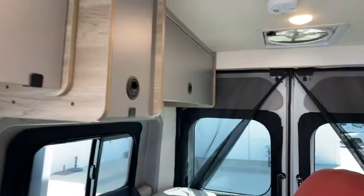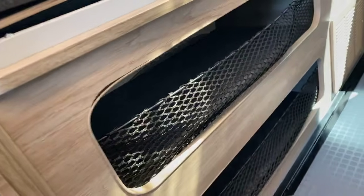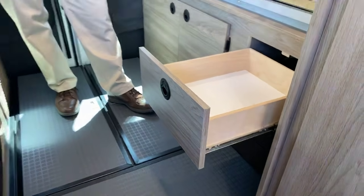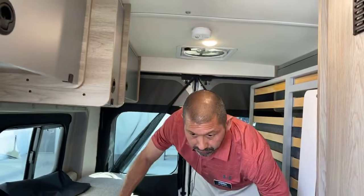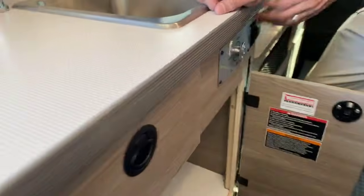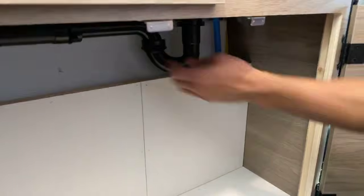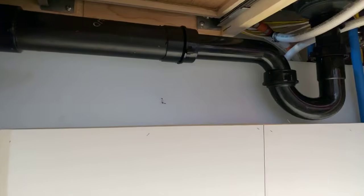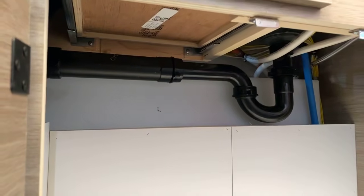More storage under here. You got plenty of storage. Those are deep storage too. And then here's a small drawer. So again, for it being such a short van, it's 19 foot 9 inches long, you get a lot of space. And then here's all your cabinet space under the sink. And if you look under there, here's your holding tank, your fresh water tank. It's 21 gallons. Everything's kept inside the coach, so it's a 4-season coach, so nothing freezes.